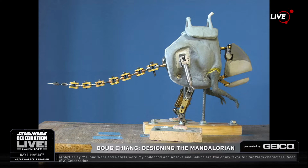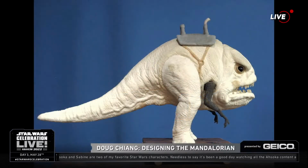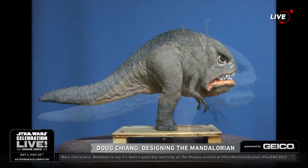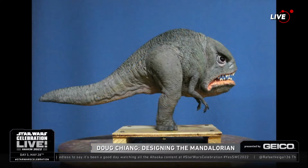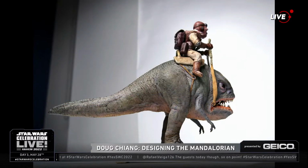This model is about 8 inches tall, and here's the clay sculpt over that armature, and then the foam latex cast of that clay sculpt. And then finally, the finished painted stop-motion puppet made of foam latex over that ball and socket armature. And we even made a tiny Quill puppet to ride the blurg.